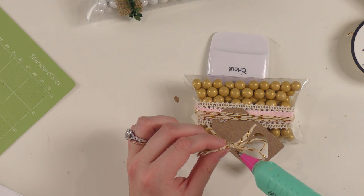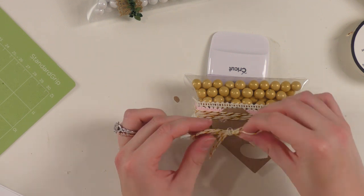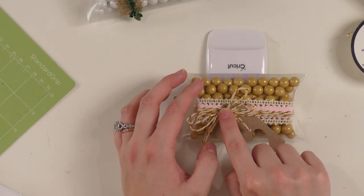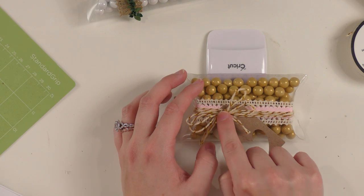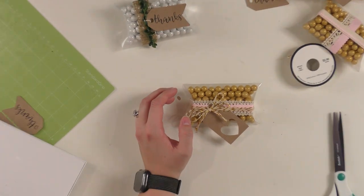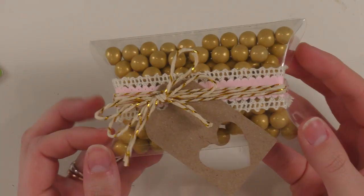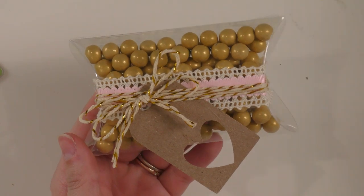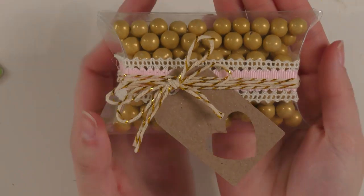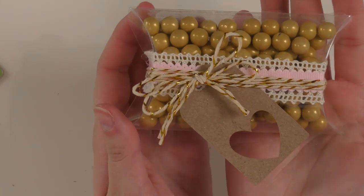Now I'm going to add hot glue to my bow here, just a little bit, and then add it right where I would have been able to tie it, and I'm going to hold it for a second. I'm going to come in a little bit so I can show you guys. I'm going to show this one off a little bit. So here's the one I made earlier, and then here's one I made just now. It's super cute. I really love the colors. I wish there was more light on the table so you guys could see it better.